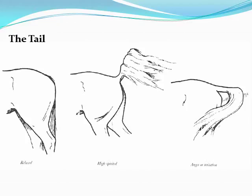But if you look at the second picture, you'll see this horse, the tail up over. Some go over the back. Some are just up, carried away from the dock. And again, they're probably running around the paddock or something has spooked them in their stall. And again, they're kind of high-spirited horses.